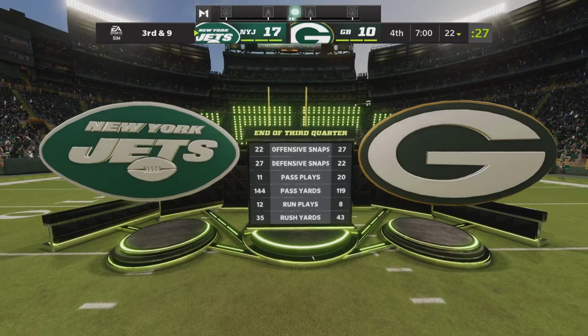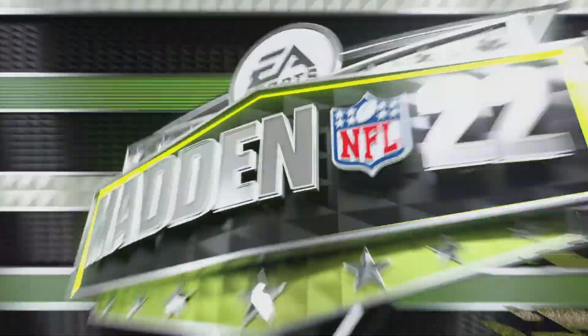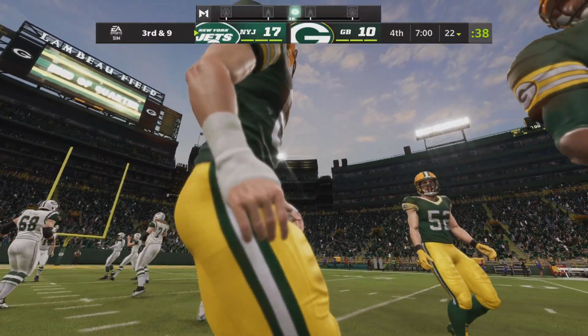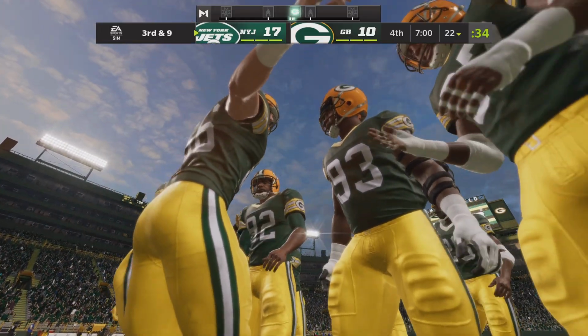Time has run out on this third quarter. You're watching the NFL on EA Sports. Back now at Lambeau. It's Jet football as they've got the lead here, and we get set to begin quarter number 4.